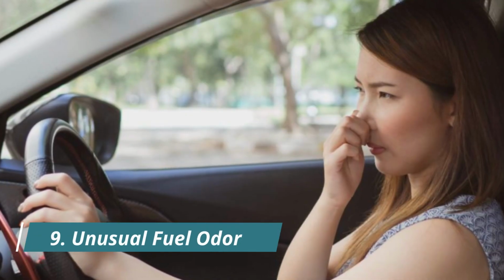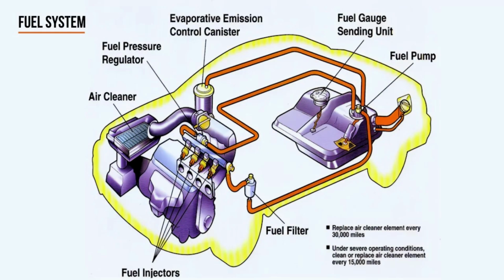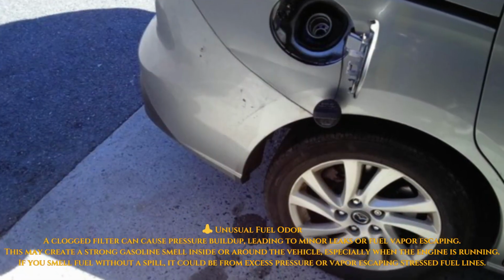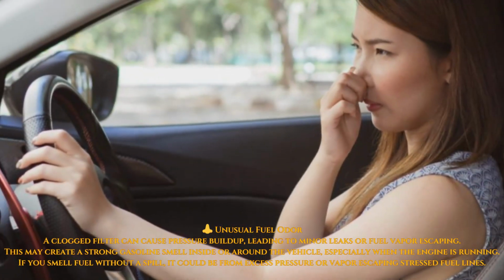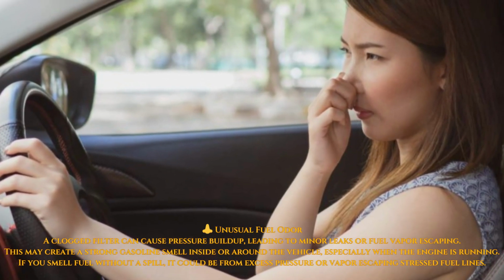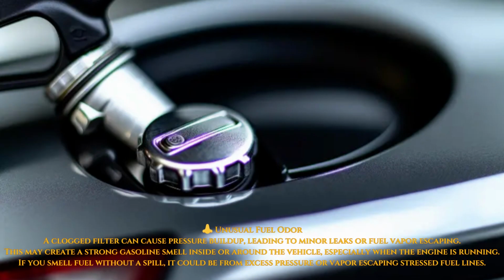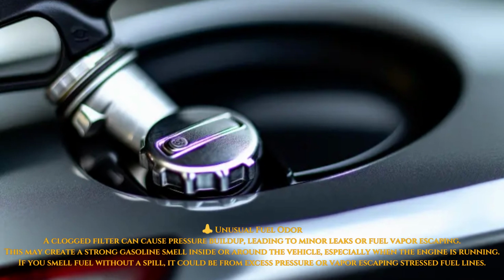Number 9. Unusual fuel odor. A heavily restricted filter can create pressure buildup in the fuel system, which may cause minor leaks or fuel vapor to escape. This can result in a strong gasoline smell inside or around the vehicle, particularly when the engine is running. If you're smelling fuel and there's no obvious spill, it may be due to excess pressure or vapor escaping from stressed fuel lines or components.